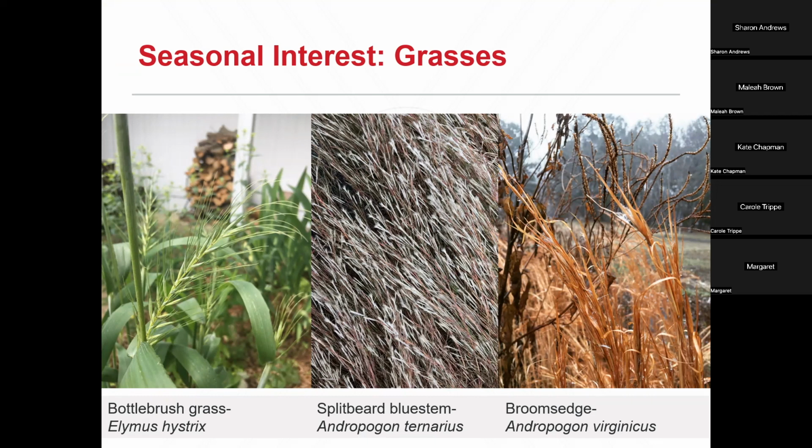Bottlebrush grass, this is an early season grass. So it's what we call a cool season grass. They do most of their growth in the cooler season of spring, and then come summer, they're pretty much done. But they have these really cool seed heads. You can start to see it in this picture. And I actually still have bottlebrush seed heads that are still standing and still have seeds on them, even now in February. So they last a very long time.